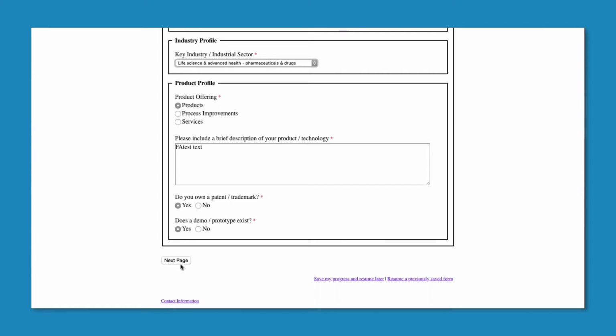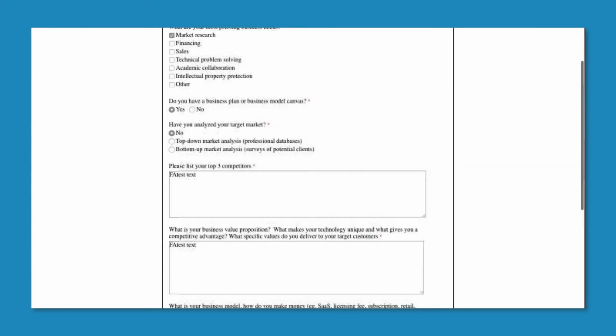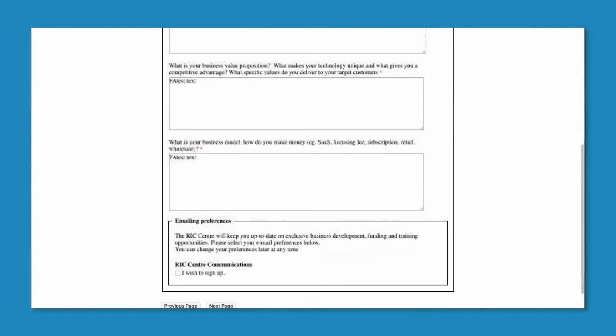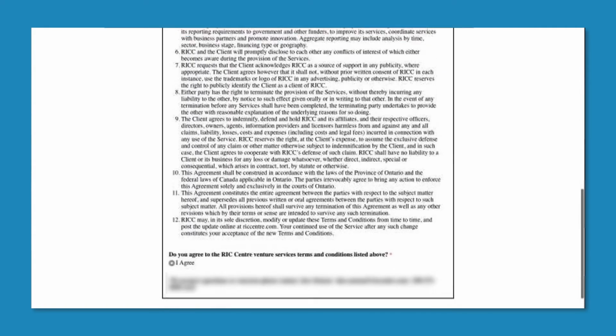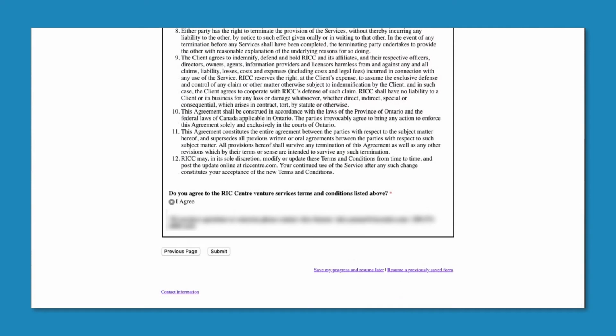And let me just try to go to the next page. I think page 2 doesn't have many changes, but page 3, yeah, I think that's it, except for the save and resume feature here. Perfect. Yep, so those are some of the changes that we made for the first form.